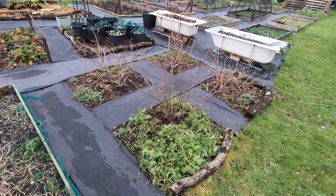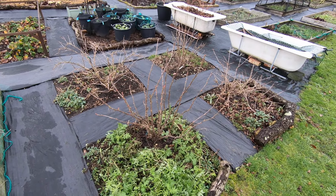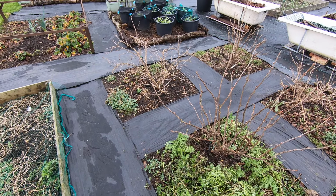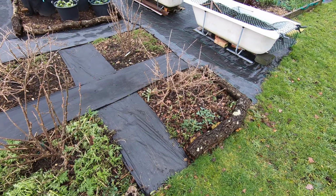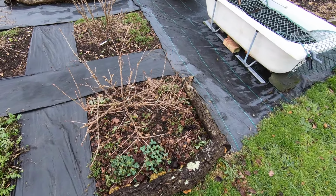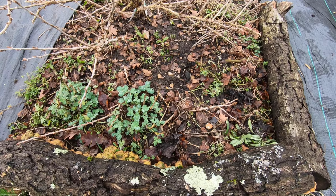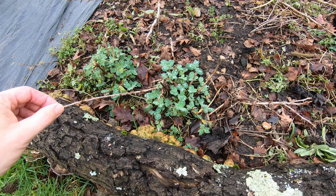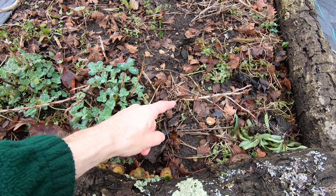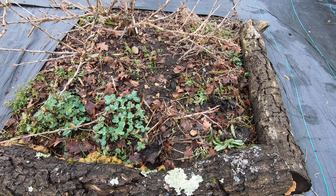The fruit bushes, blackcurrants and gooseberries are all pruned, as I've actually done the gooseberries now, and in doing so I've freed up these two that tip layered. There's one over here and one just down here, so those are two new plants.